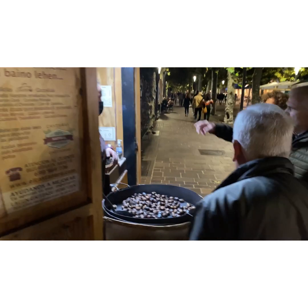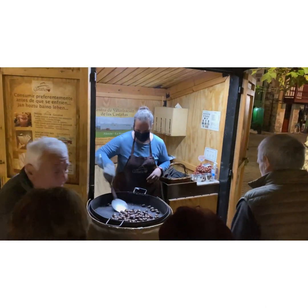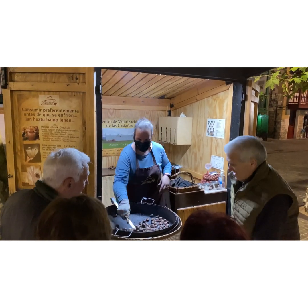So this is what's happening. We've got chestnuts going on. Oh my god, you can smell them. They smell amazing.